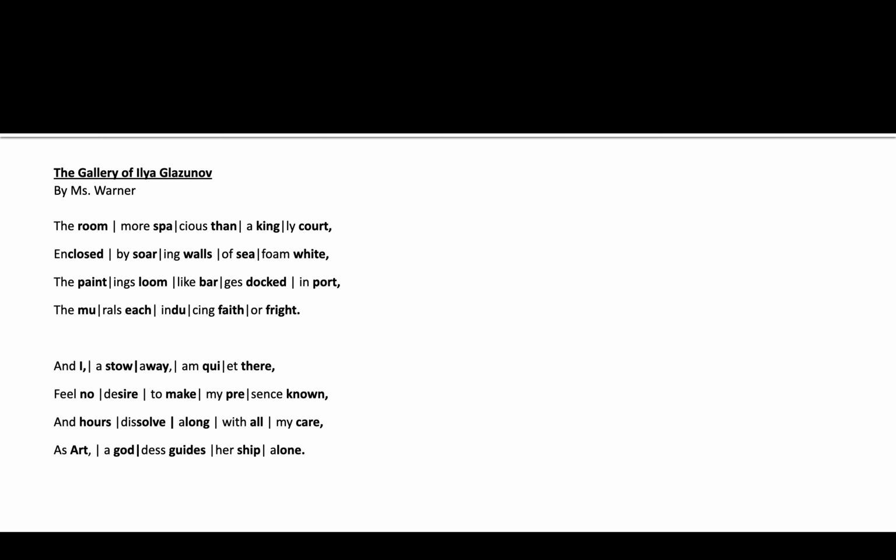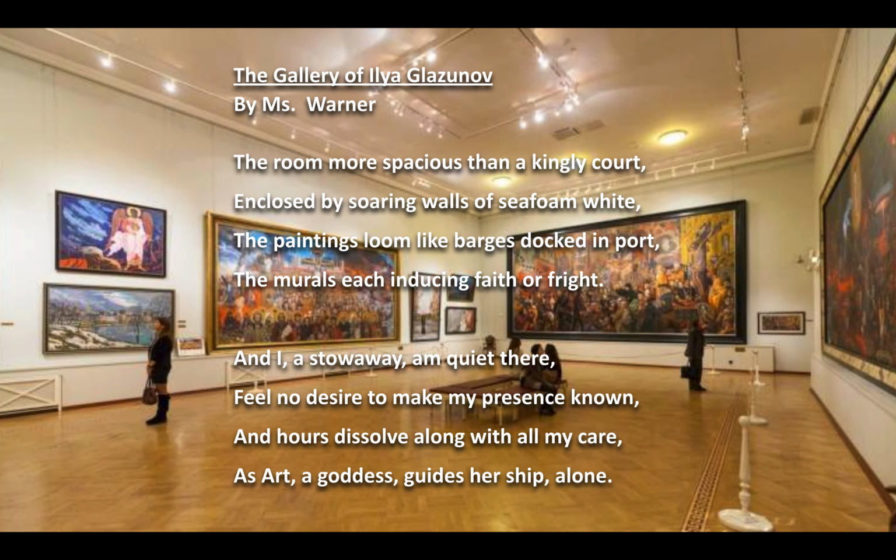And if you're curious, this is what the poem would look like without those breaks and bolding. And I put a picture of the actual gallery. So this is what I was trying to describe: the walls, the spacious room, and those huge murals that are multiple people high. So I hope this kind of inspires you.